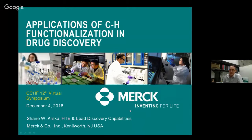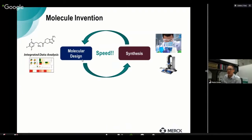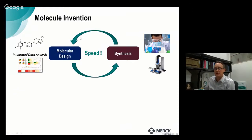And so I'm going to give you a few case studies for how we've been using CH functionalization chemistry and some actual examples from some medchem programs here at Merck. So first of all, for those who aren't as familiar with medchem, basically it's a simple design cycle. One has some particular hypothesis around biology, certain molecules that could interact with the biological system in a therapeutic manner. Design molecules, and of course you need to make those molecules, and then you can test them and see if your hypothesis was correct. You can then evolve your hypothesis and hopefully work your way toward a drug.